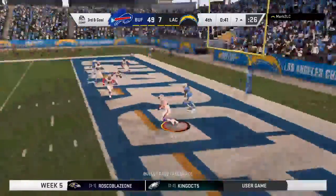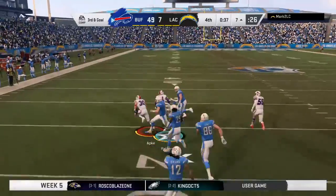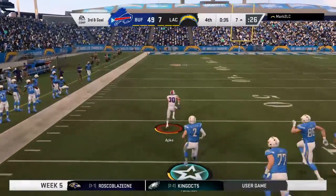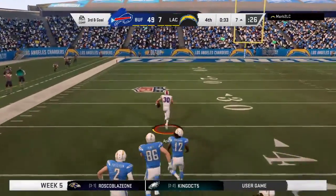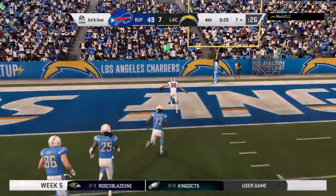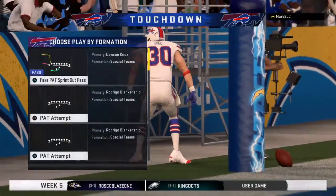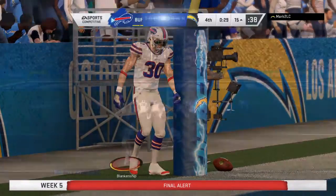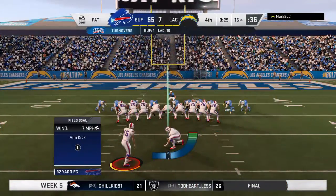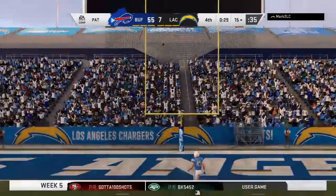Looking to throw. Patterson. And he's got daylight. It's a foot race. He's at the 40, 20, 10, and he is going to score. It's a pick-6 and a Bills touchdown. That's the story of the game. They've been suffocating all game long on defense. They were suffocating there again in a big way.